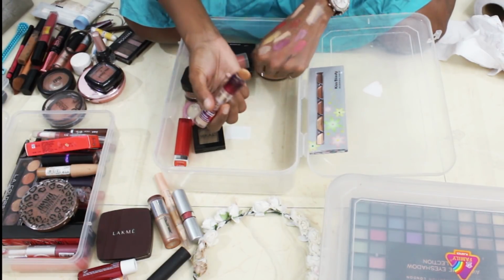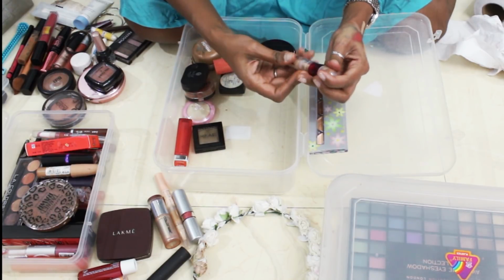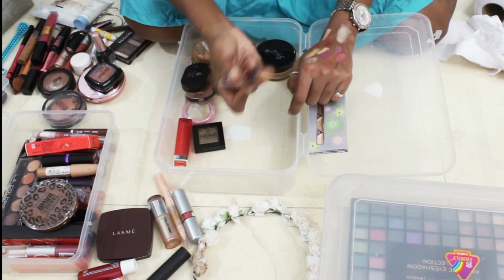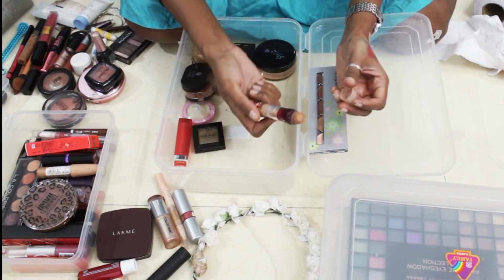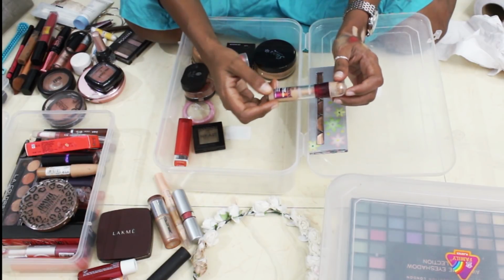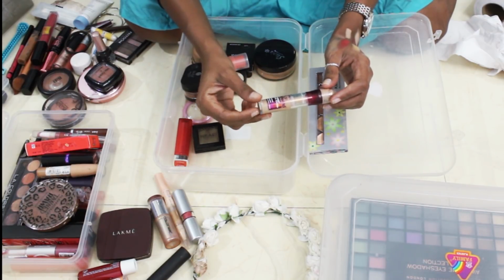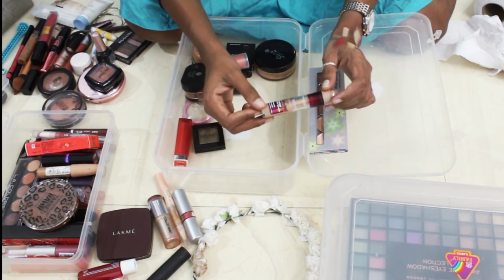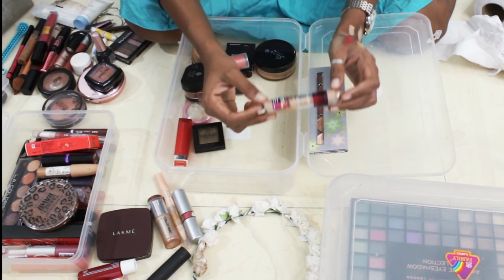I cannot use it, and I don't think that I can give it to anybody because it has the applicator like this which you apply directly onto your face, so it's not hygienic to give it to anybody. So I'm just gonna throw this away with a heavy heart because this was really expensive. I still remember, you know, thinking if I should buy or not, but then I bought it anyways.